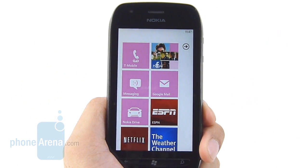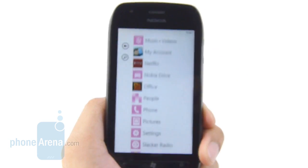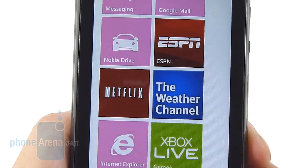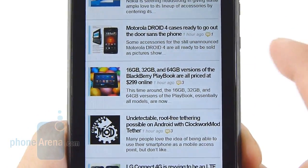So the Lumia 710 features a 3.7-inch WVGA clear black display, so that's 480 by 800 pixels. Obviously, it makes for some sharp-looking details, which is good enough, but for things like web browsing and zoomed-out view, text looks a little bit garbled, but it's quickly remedied by a quick tap like that to zoom in.